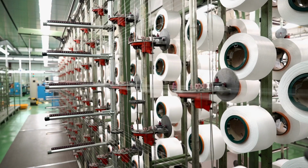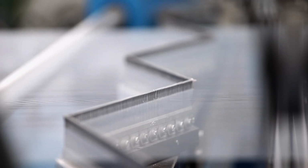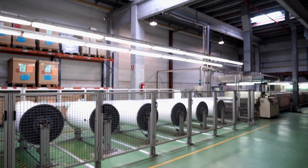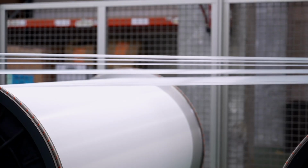This is the sectional warping machine. Yarns with a wider gap are fed through here to avoid them mixing together. After this process, adhesive is applied in the slashing machine. The beams made in the warping process are put together to form one in a process called slashing.